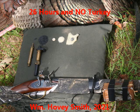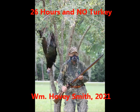26 hours and no turkey. William Hovey Smith, 2021. For the last several years, I've been hunting turkeys with flintlock guns. And I started a few years back with a Kentucky rifle, using a flint napped from an old Indian arrowhead, and I took a turkey with it.